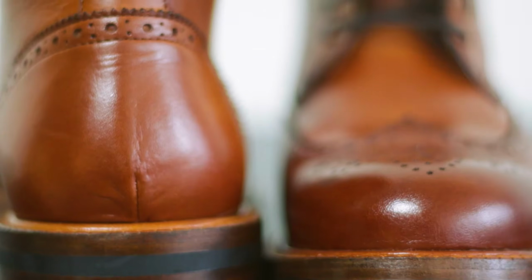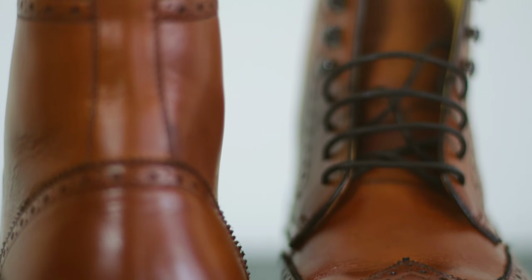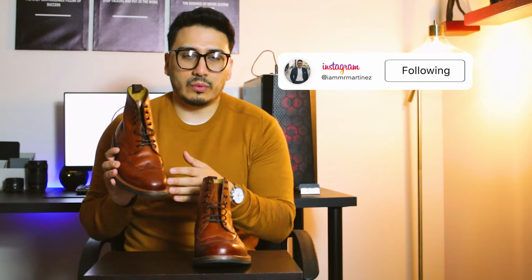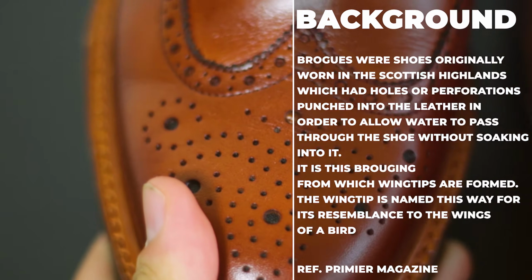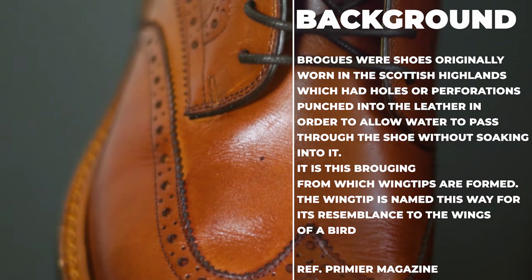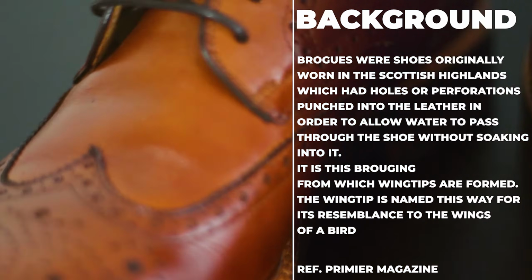If you're not very familiar with what wingtips are, it's basically the aesthetic that you see on the front of a boot or shoe, and it comes around. Sometimes you will see that it goes all the way through the back and wraps around. Now, these are brogued wingtips, and broguing is basically the perforation that you will see on the front, on the sides, all around the boot. It's the characteristic of having the holes.